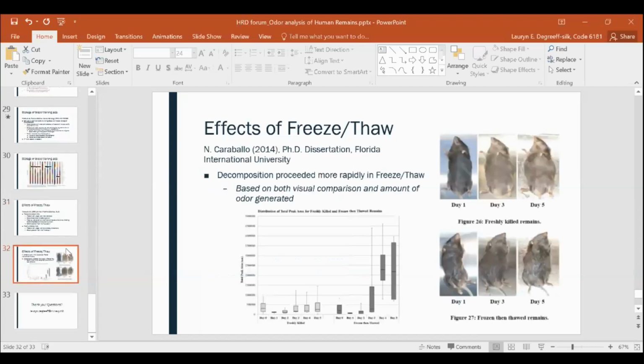A follow-up study was done by a PhD student at Florida National University, Dr. Carballo. Here she has some nice pictures, a visual comparison to go along with the odor generated. So on the top is the freshly killed mice, I believe, and the bottom is the frozen. And then you can correlate that with the chart on the left.